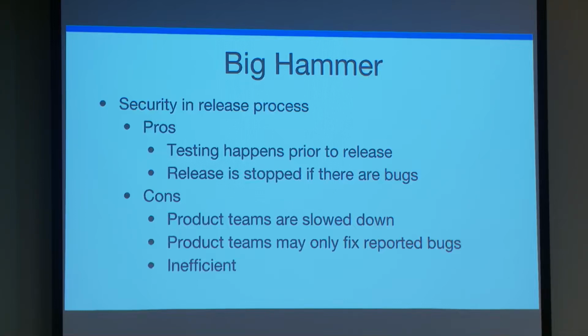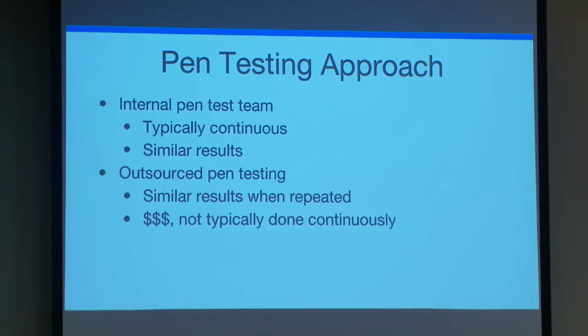What's interesting is that I've found that product teams may only fix the bugs that you report, even though they know that others exist in that situation, which is kind of weird. That's not what we want. So I found it just to be inefficient. Then I've tried pen testing, as I'm sure most in here have.